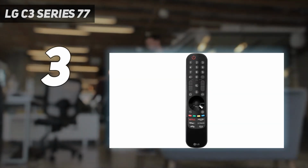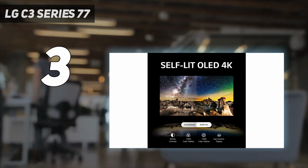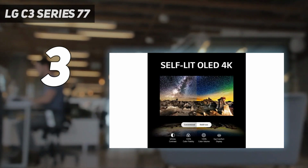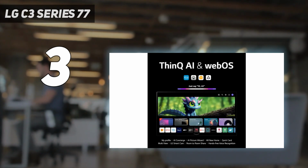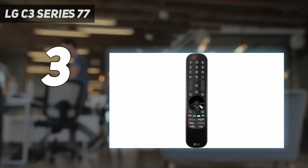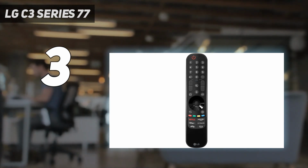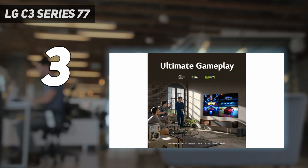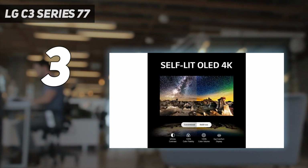At number 3. LG C3 Series 77. The best mid-range 77-inch TV is the LG OLED 77C3PUA. It's a fantastic TV with stunning picture quality. It's an incredible TV for watching movies in a dark room thanks to its near-infinite contrast ratio, resulting in deep, inky blacks, with no distracting blooming around bright objects.